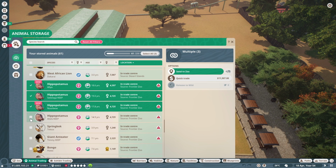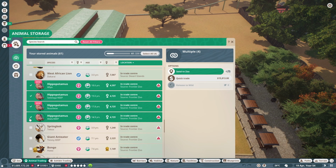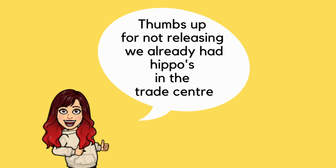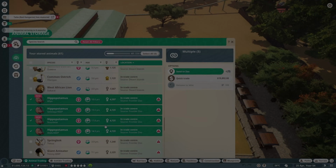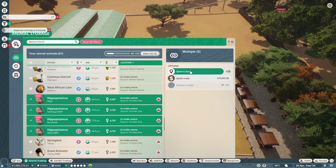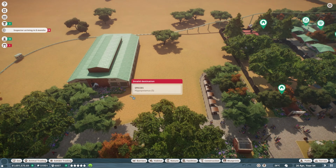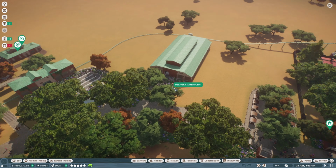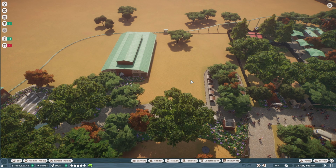Oh, we also have one of these. Did I already buy one? Or did I not buy them out? Oh no! I thought I did buy them out. Oh yeah, I did. Well, we're going to have four females then. Jeez. Okay. Let's put you in the quarantine area and let's get building this habitat.